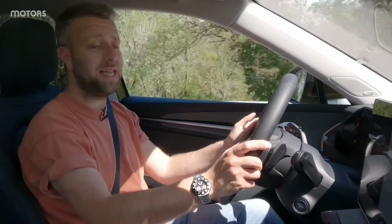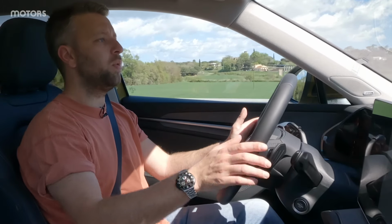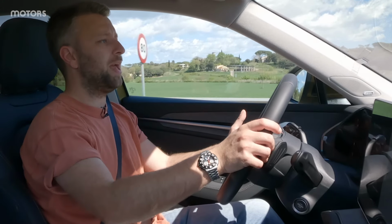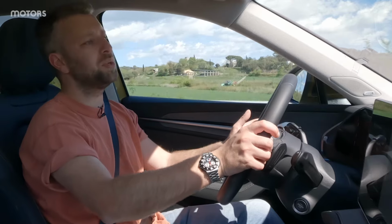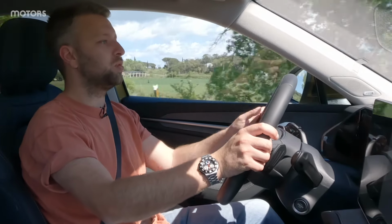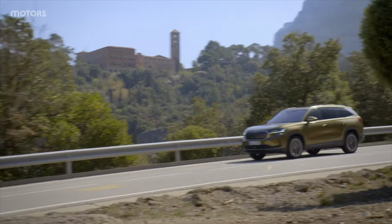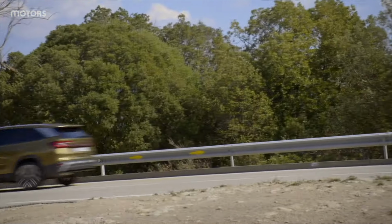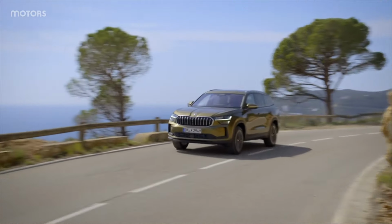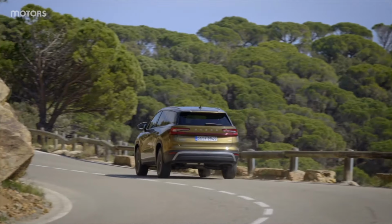The lane assist in particular is quite intrusive on this car, and particularly on the motorway. Even when you're going through those longer sweeping bends, it just feels like it's trying to pull you around. It's just not very comfortable, to be honest, and I like to have that switched off. So to be able to do that without having to delve through loads of different screens is very important, and something, again, I think plays into that whole idea that Skodas are meant to be user-friendly and easy to get along with.